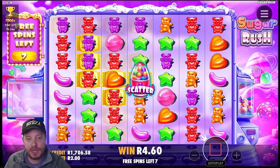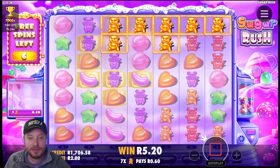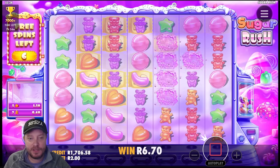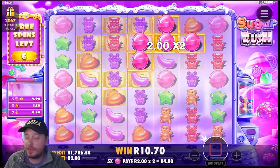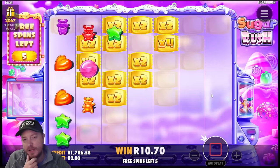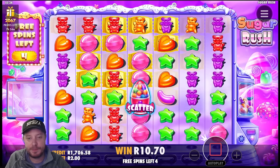These 12 respins really aren't doing all that much. I really needed that respin to happen in the game. Hearts. Yes, got some hearts there. Unfortunately, I don't think there's anything else. Maybe some purples if we're lucky. Ooh, we get some, I don't know what those are. Those are like those sherbet balls. They look like sherbet balls. They don't look like those lollipop balls.